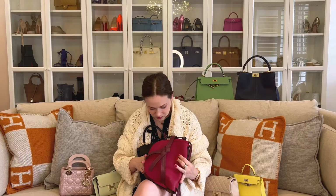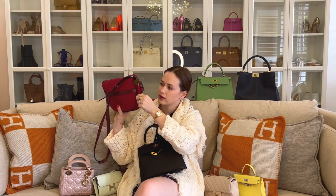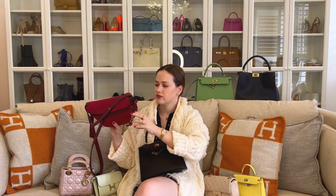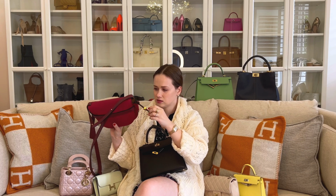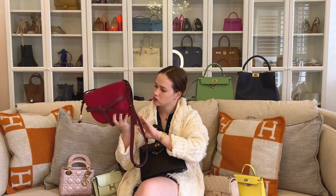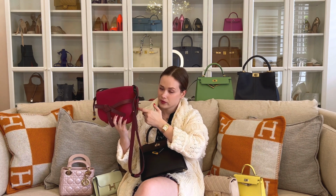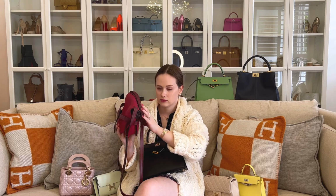It doesn't lock. The stitching is even, but I do see like the details are not perfect on the side. I mean, it's not too bad, but I am just being very critical because I am used to the craftsmanship of Hermes. I did get these charms. If I look very closely, the leather is not that perfect on the body of the bag, and then when we get to the strap it gets even worse.